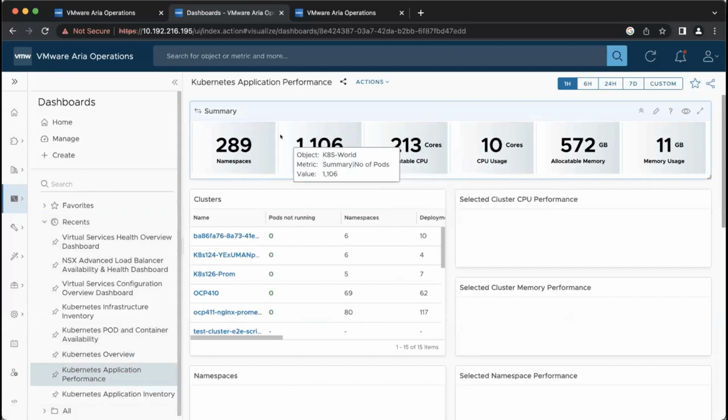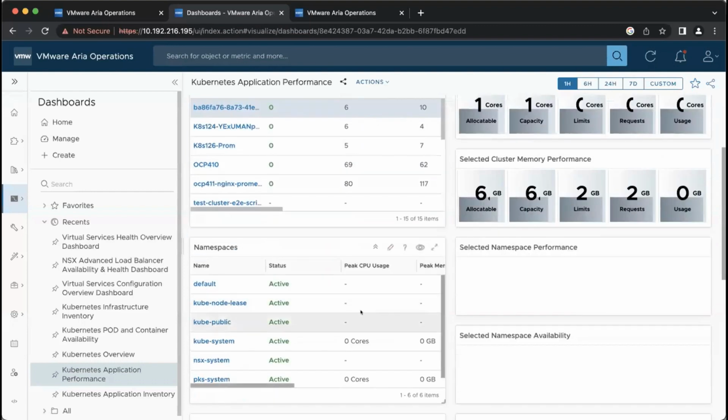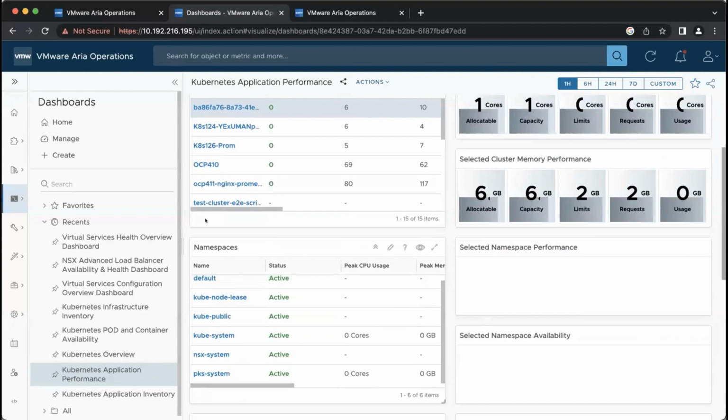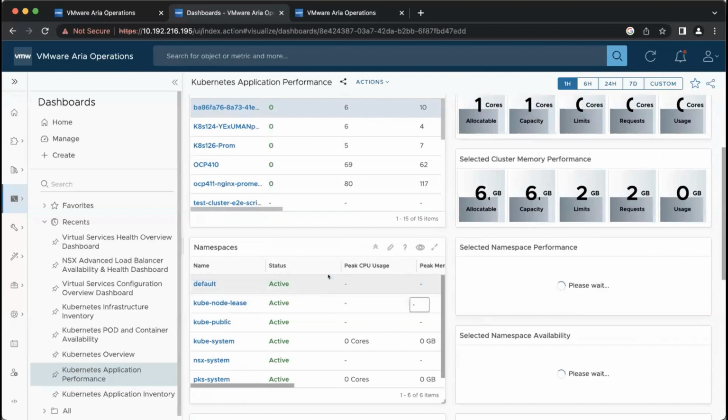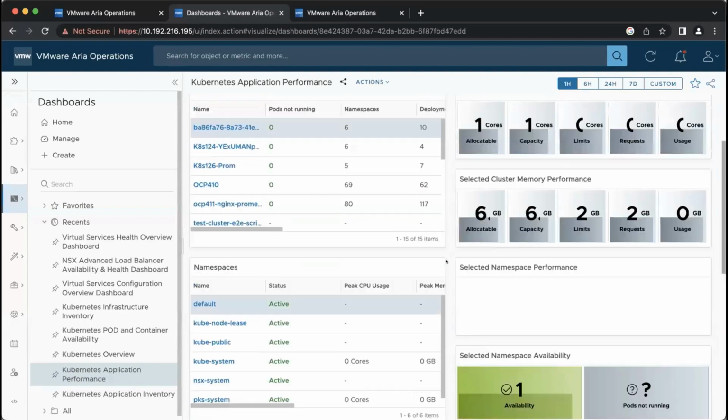It tells you what you're monitoring right now. You can get into a cluster. I don't have any problematic clusters right now. So what you would typically see is the capacity and the limit of the cluster that you have selected. There's nothing much going on in this cluster right now, which is why you see low usage. If you see any issues in your cluster, they would light up in red, yellow, or green. And then you can drill down further into the namespaces, all the way down to the pods.